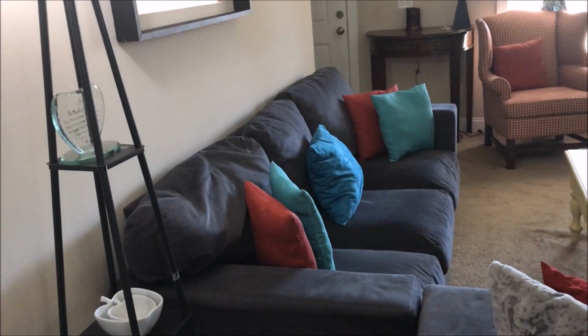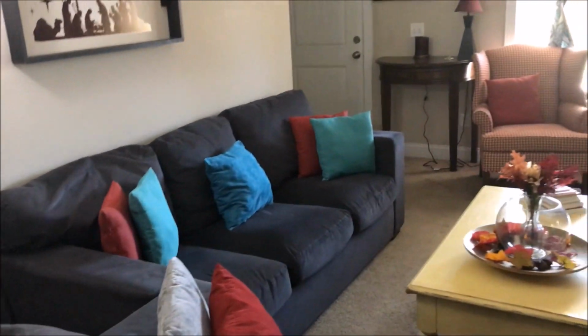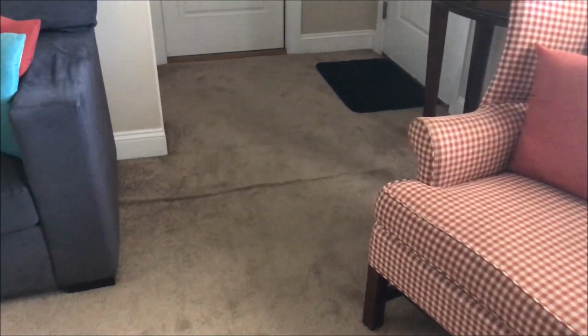I never thought that having the couch on this wall... I always felt like it would be too much in where the door is, and people wouldn't be able to have a good walk space. But actually there is plenty of walk space through here.